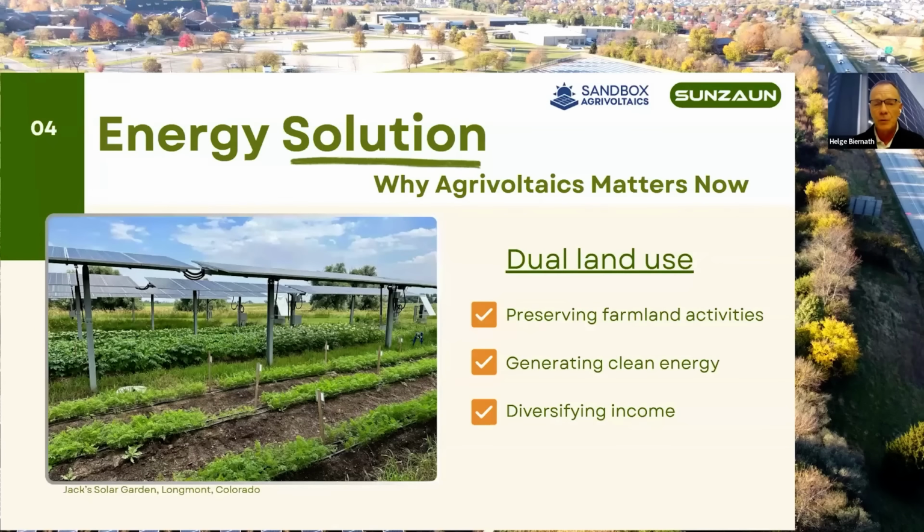So one solution here is dual land use, using the land for farmland activities and preserving it, like what we did in the last couple hundred years, but also at the same time generating clean energy. And as you can see here in Jack's Solar Garden, which a lot of people have seen pictures of and have been to, it's beautiful how this is laid out, and the chance to diversify the income.